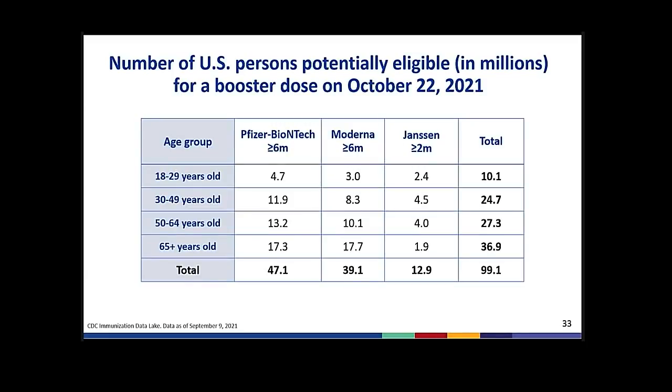And here's a detailed breakdown of the number of people either 6 months post their mRNA primary series or 2 months post the initial dose. For Janssen, that's 12.9 million people, and for mRNA, almost 18 million people over the age of 65, as well as 21 million younger people, a portion of whom would be recommended to receive a booster dose. Next slide.